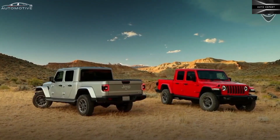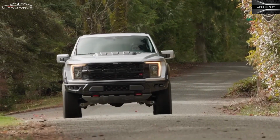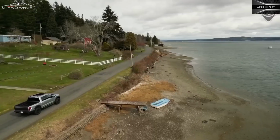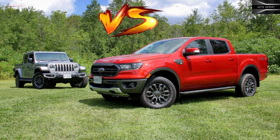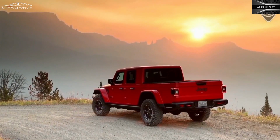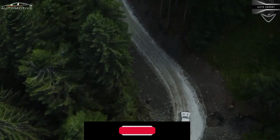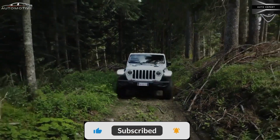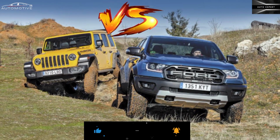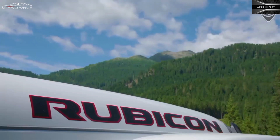The Gladiator certainly borrows some of its style and trail-ready equipment from the JL Wrangler. There are lots of parts that are shared between the two, and their designs are nearly identical, with the big exception of the bed, of course. These two trucks are in different categories altogether, but that doesn't mean that they can't be meaningfully compared. The Jeep Gladiator is a medium-sized truck, while the F150 is considered a full-size truck. Regardless, these two truck classes are adjacent to each other, so they allow for many important comparisons.